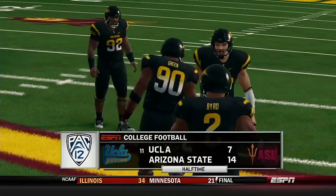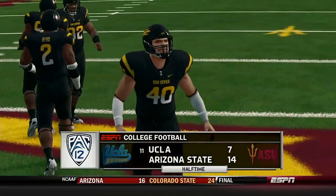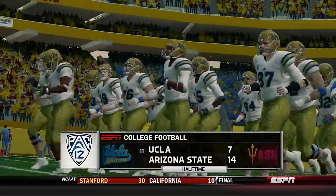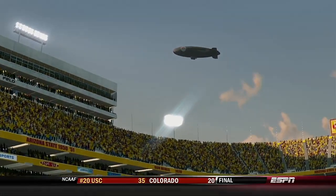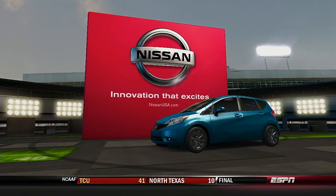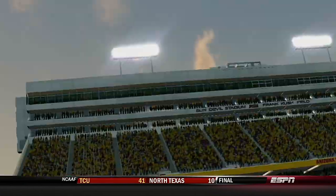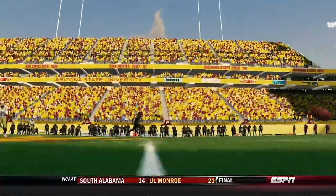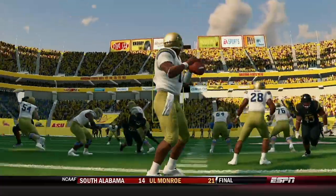So we've played 2 quarters. The Sun Devils in front, 14-7. Glad to have you with us in the studio for the EA Sports NCAA Football 14 halftime show presented by Nissan. Innovation that excites. Rhys Davis and David Pollack here, completely locked in on that first half.